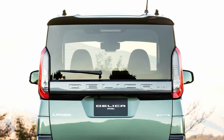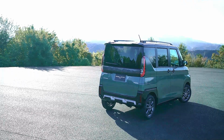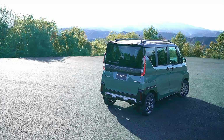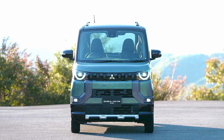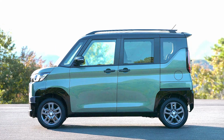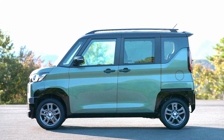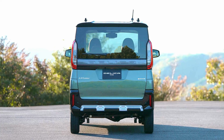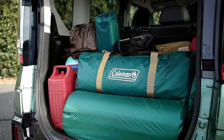The latest Delica Mini measures just 3,395 mm in length and 1,475 mm in width. Yet standing tall at 1,830 mm with a wheelbase of 2,495 mm, the AWD variant receives unique tuning for its shock absorbers.